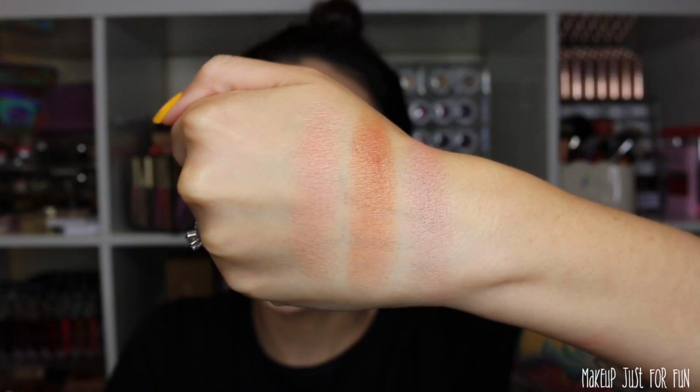How is this so pretty? Oh yeah, just look at that sheen. So pretty. I love a little sheen on the cheeks. Or a lot of sheen on the cheeks. Either way, I'm happy.